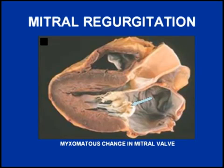A common cause of mitral regurgitation is myxomatous degeneration of the mitral valve, as shown here. This disease can result in rupture of a chordae tendineae with acute mitral regurgitation.